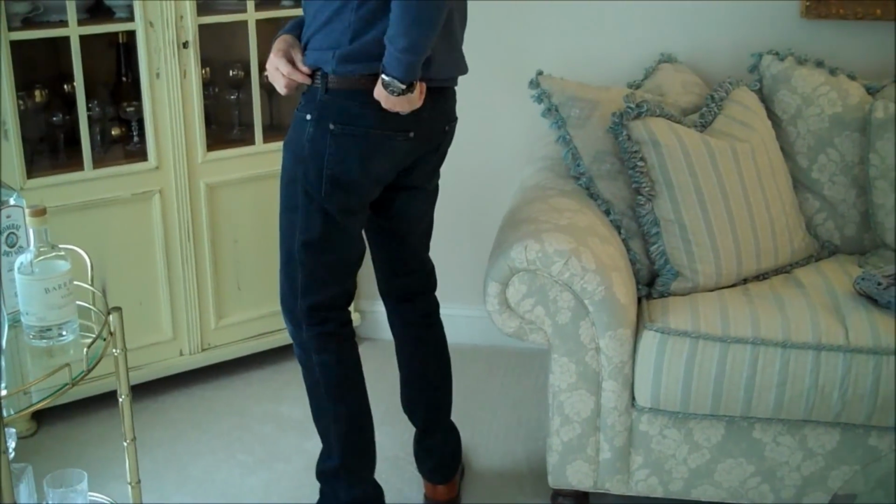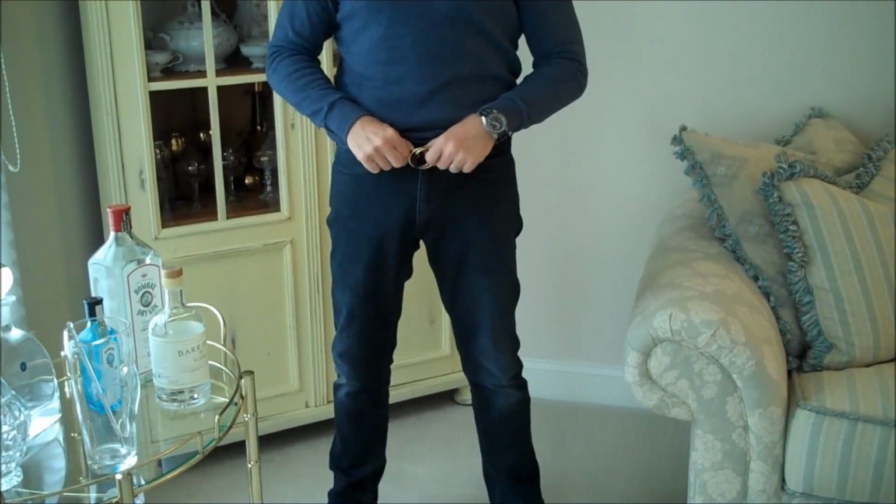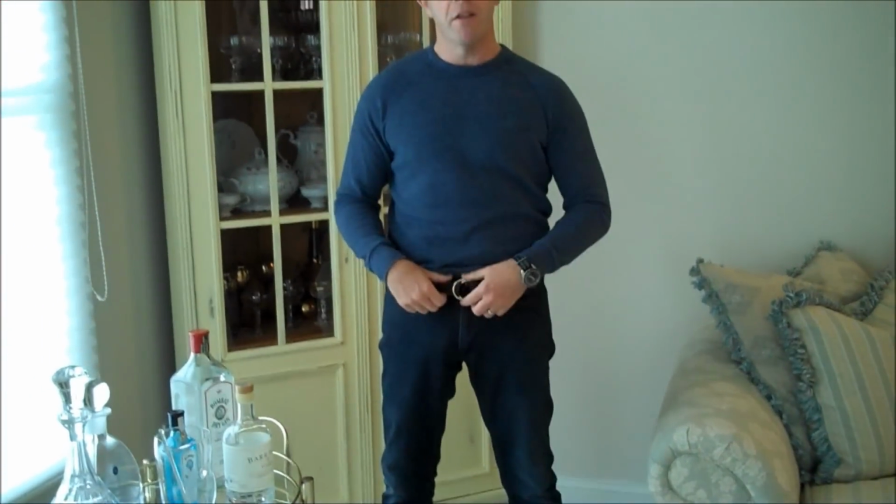By the way, for those eagle-eyed people, you can see the R.M. Williams belt peeking out because Greg tends to wear this all the time, and I love mine. I've had it for many, many years. R.M. Williams, nice Australian brand. But these Acne jeans are very comfortable. They're my new favorite jeans.